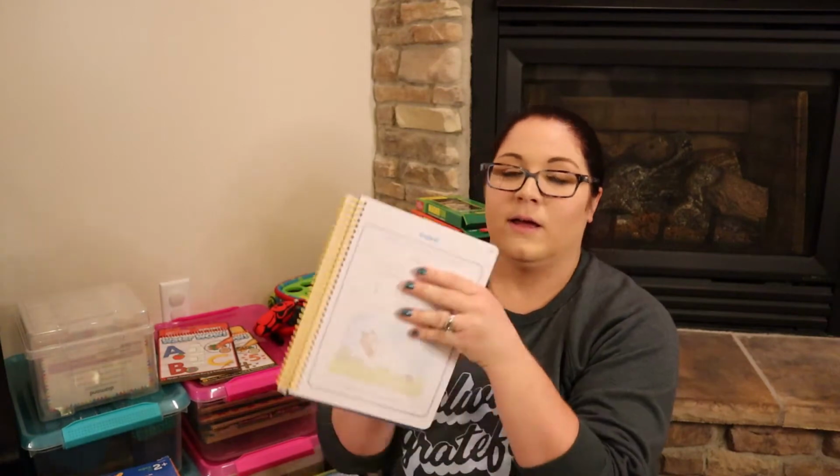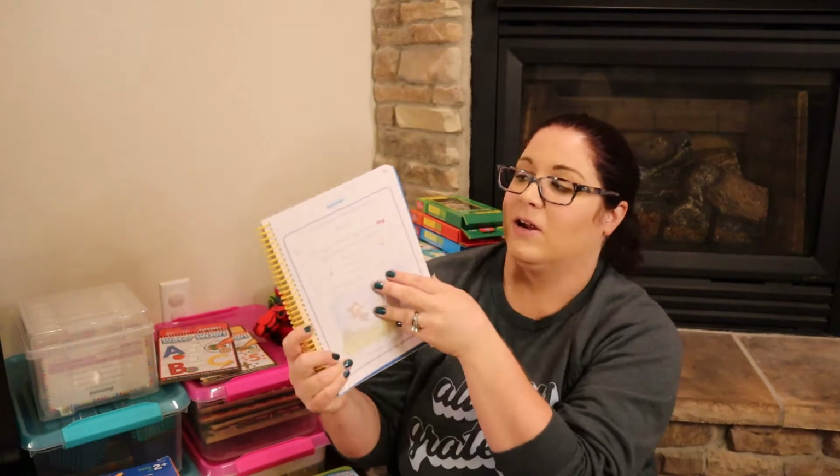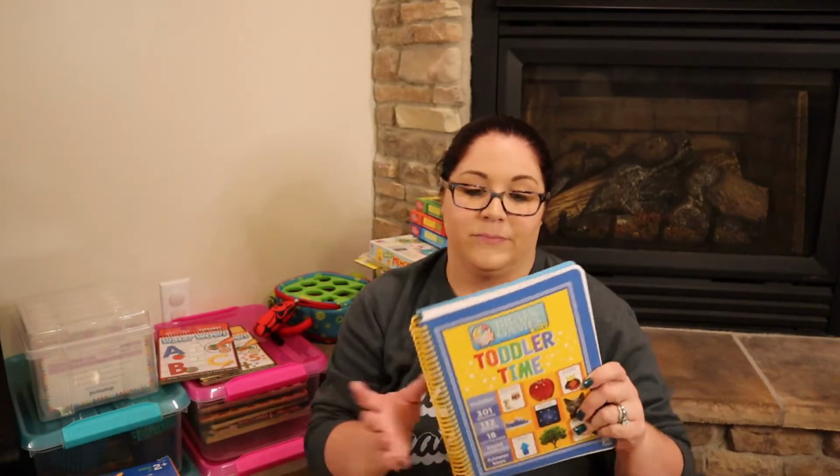So then you have the answer on the back here. And obviously that one's really simple. But there's all sorts of different questions in here. So this is something that I like to do. I usually will hold out this and another activity, and then she'll get to pick which one she wants to do first, and then we'll do the one that I want to do next.